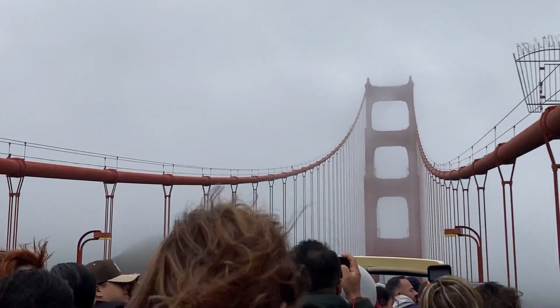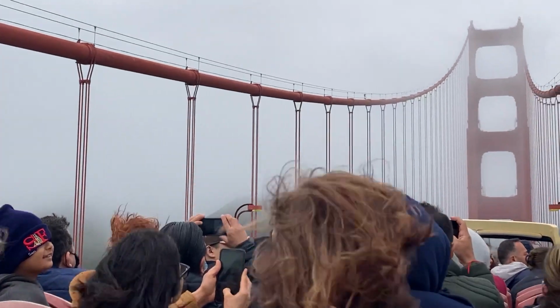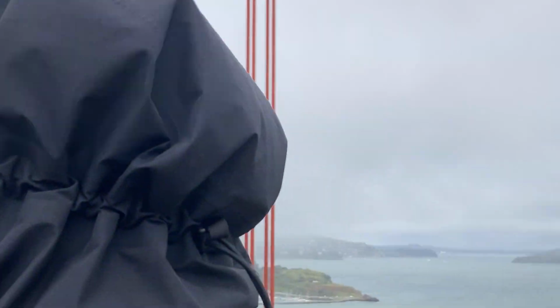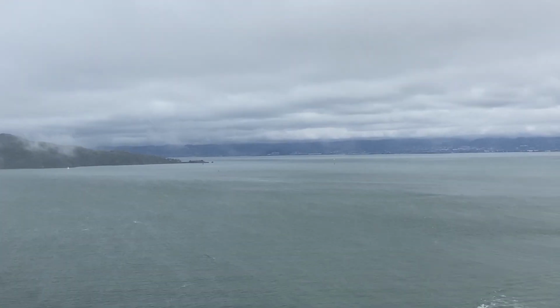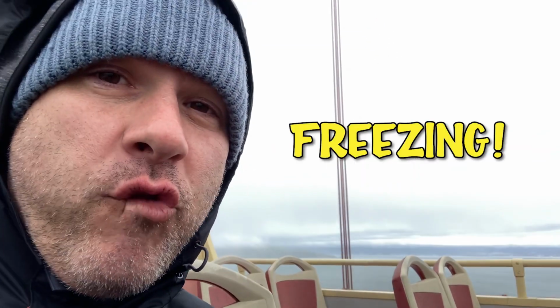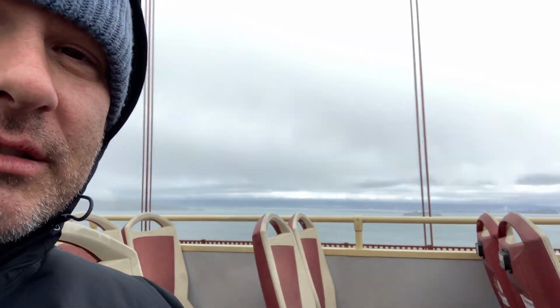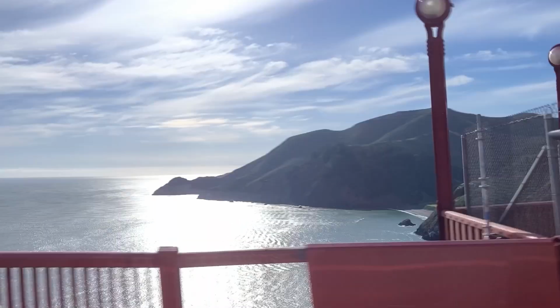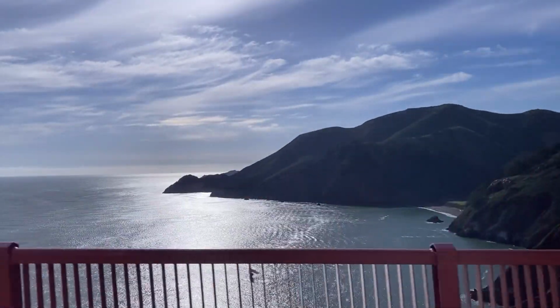We went across the bridge in an open-top tour bus, and it is windy. This is essentially Michelle's view if she were riding across the bridge with her family and looking out at the helicopter.